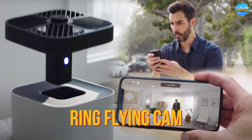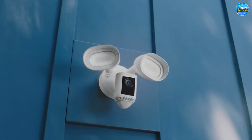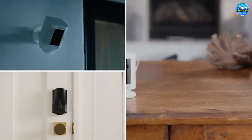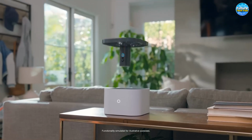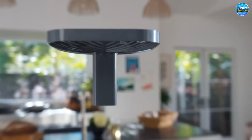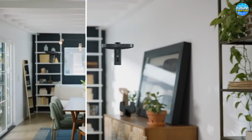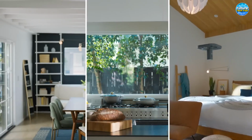Ring Flying Cam. Introducing the silent drone, a marvel of innovation that takes home security to new heights. Literally, this remarkable device will soar through the air, traversing every nook and cranny of your house in search of potential intrusions or threats. Can you believe it? A flying sentry keeping watch over your domain.